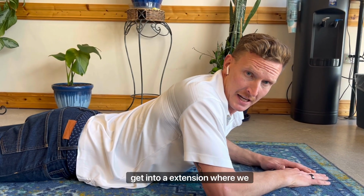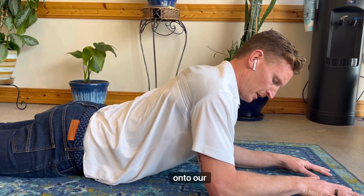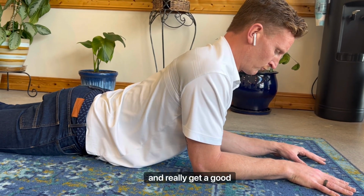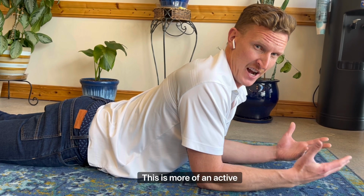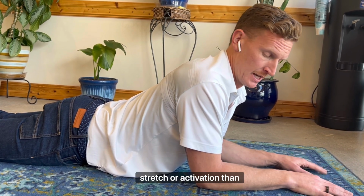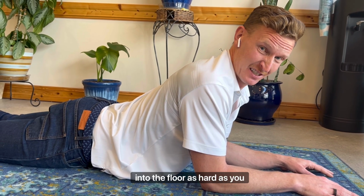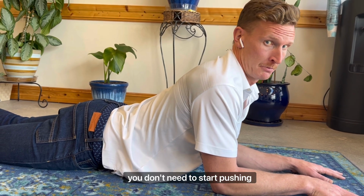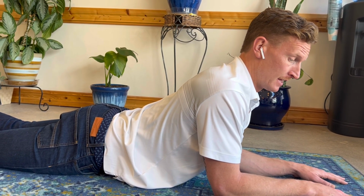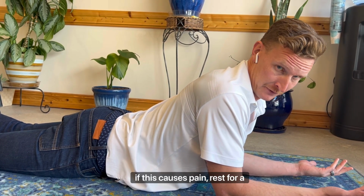So the next one, we're going to get into an extension where we actually want to prop ourselves up onto our elbows and really get a good contraction of your glute muscles, okay? This is more of an active stretch or activation than anything. So don't sit there with a really relaxed butt. I want you to squeeze it into the floor as hard as you can, and then just let your elbows support you. You don't need to start pushing backwards yet. And again, if this causes pain, rest for a minute, but if the pain goes away, you can still proceed.